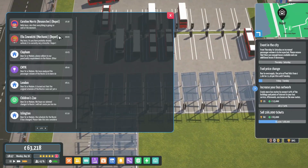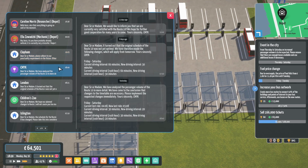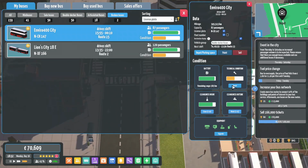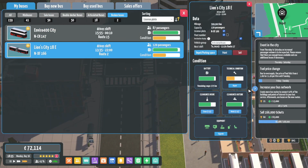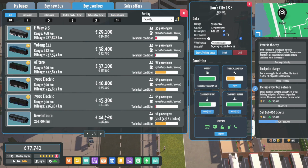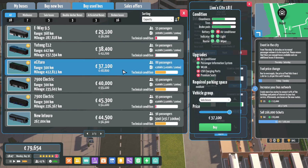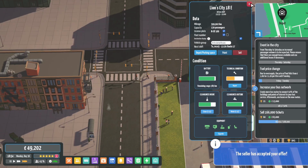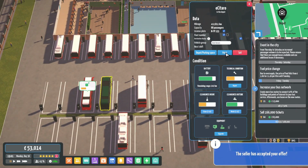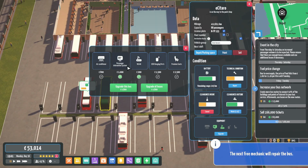I mean, they would tell us if the buses were going to be more frequent. So, this is queued to repair. This is as well. Okay, we better get back to buying more buses. I'm going to go a bit lower on the offer there, just because there are several of them I could have bought. Paint, repair, clean, upgrade.